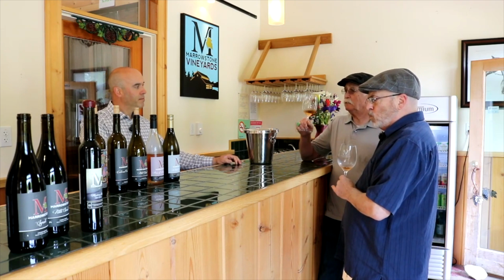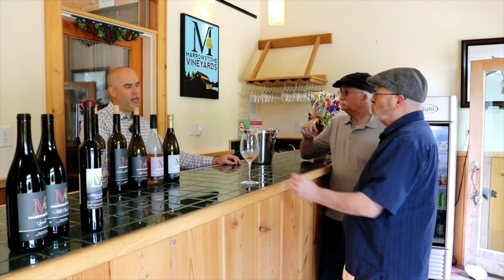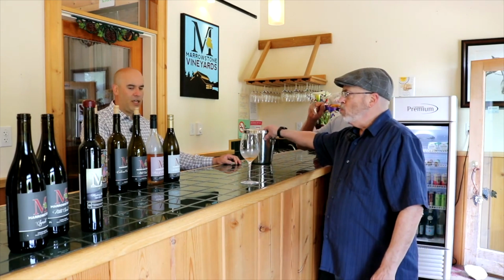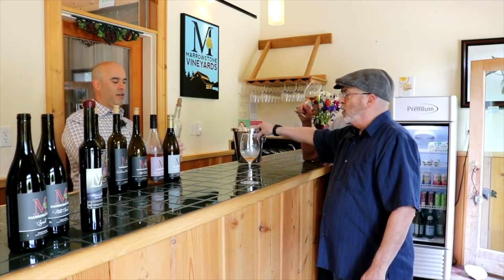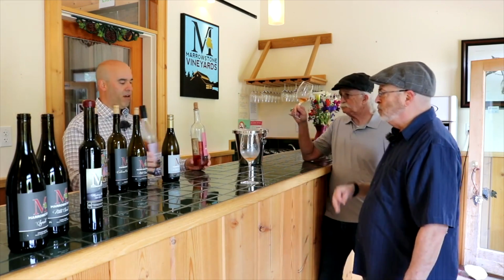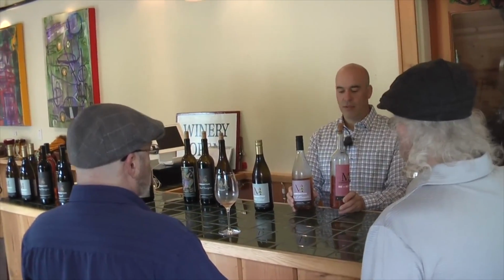So how long is this on the skins? We did about 16 hours on the skins with this one. I was trying to go for a bit lighter. We also make a rosé of Pinot Gris, and you can tell the color difference here. This is only a matter of about eight hours difference, and you can see how much darker the rosé of Pinot Gris is.